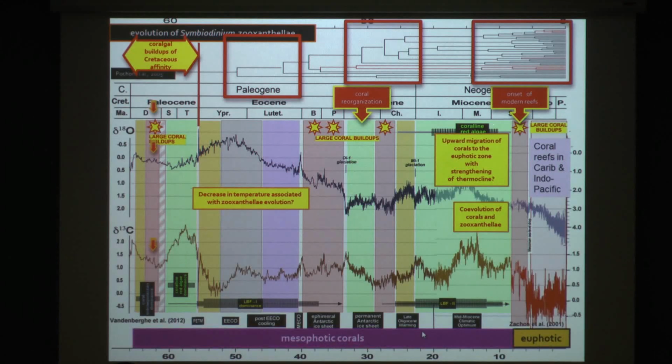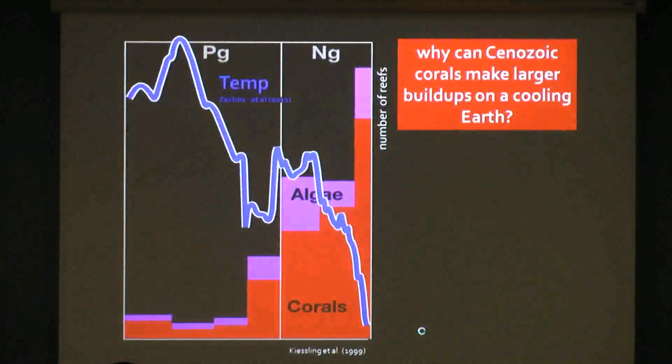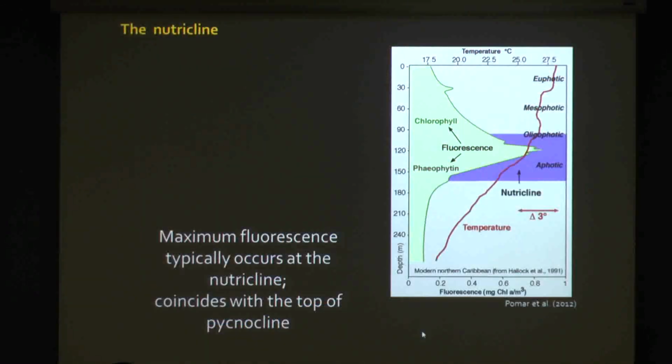Okay. Oh, and yeah, mesophotic corals versus euphotic corals. So the question then, why can Cenozoic corals make larger buildups on a cooling Earth? And the nutricline, the chlorophyll, phaeophyton, or fluorescence maximum, all tend to occur here at the top of the thermocline, top of the pycnocline, at low light levels.